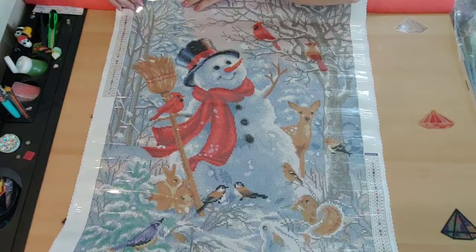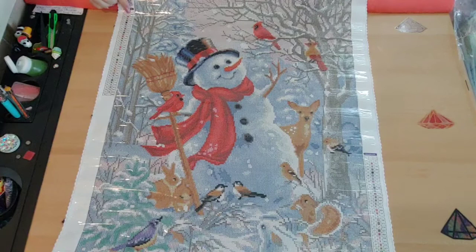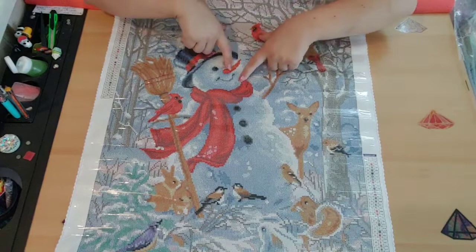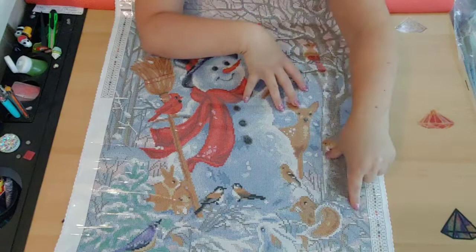One is 125, which is a white, and then two is 133, and that is an orangey red. So the one is going to be all through the snowman, and through the snow that you guys see, like the white parts that have the snow, that is going to be the ones all over this painting.